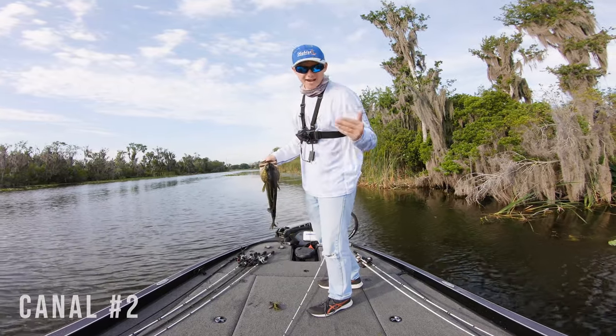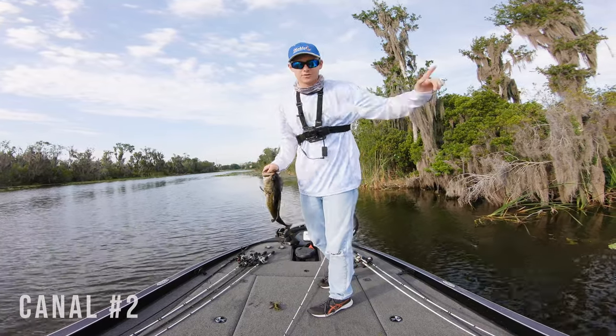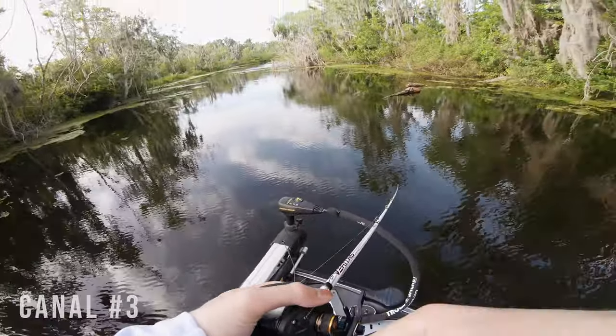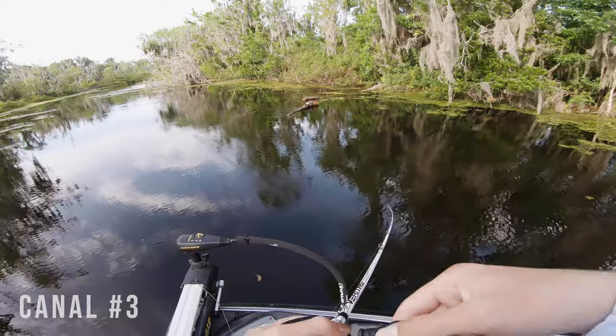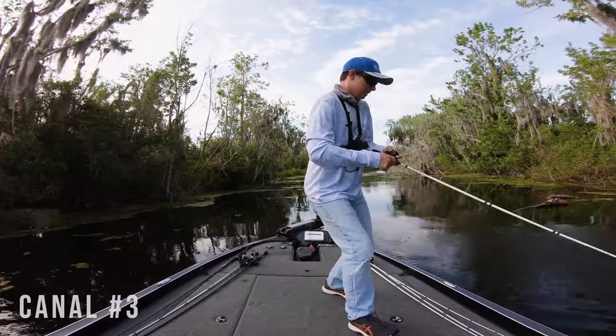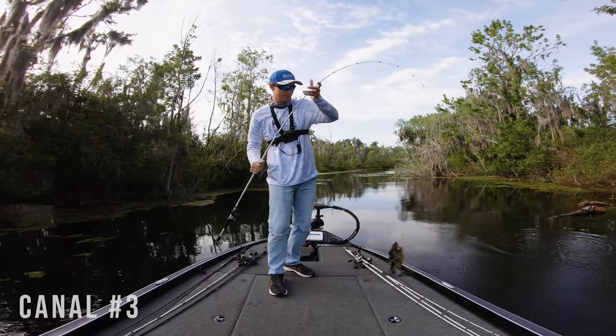We can move on to canal number three, which is actually right there. So we're going to see if we can catch another fish. Move on to the next canal. There you go, got it. There you go. There you go, yo. Oh, let's go. We can get out of here now.